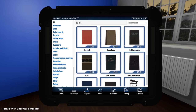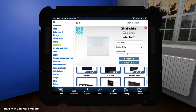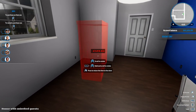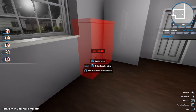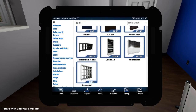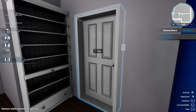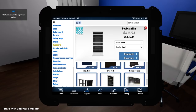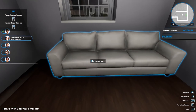We want books. A bookcase of some kind. Office bookshelf. Different colours on the front here. Where could we put it though, apart from here, which would look silly. Bookcase then. That's okay. I think, however, I would prefer it to be there, but I'm not because I'm putting a sofa in there. Didn't mean it to be that big, but that's actually not too bad.